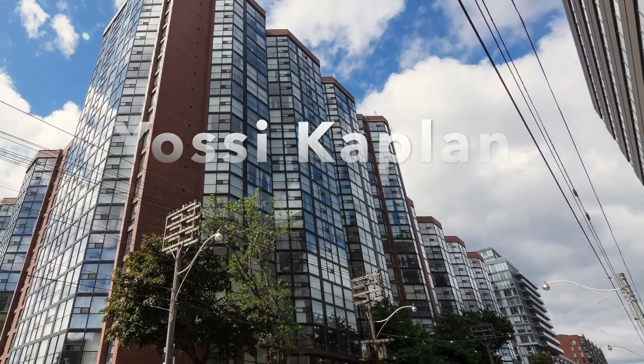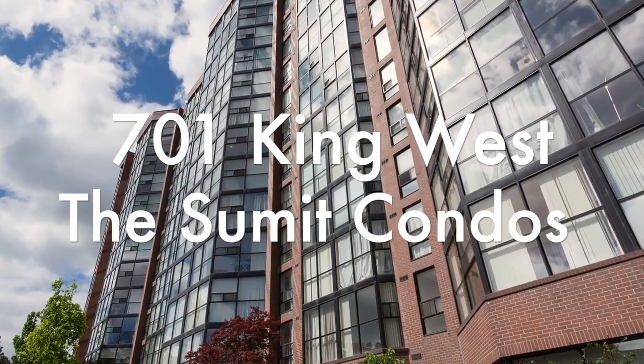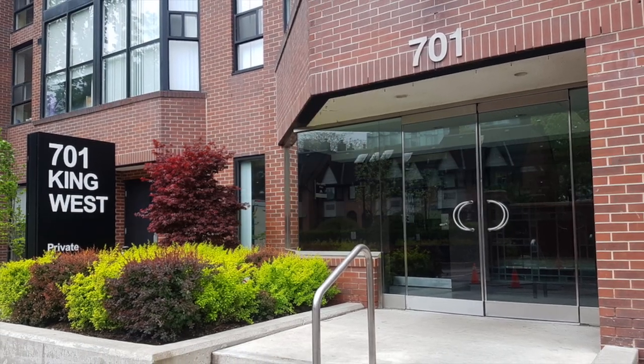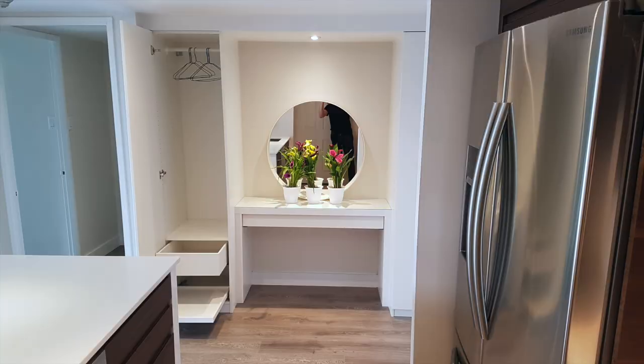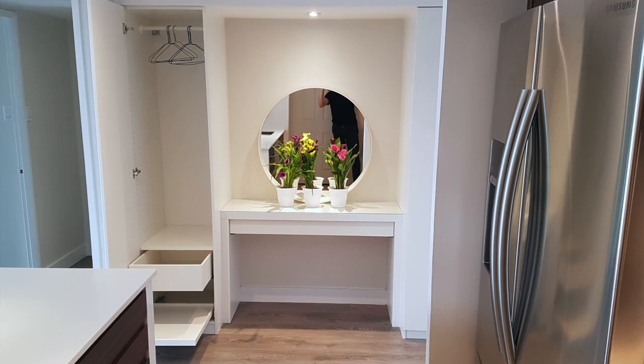Today I'm going to take you on a tour of 701 King Street West, the Summit Condos. We got a beautiful, fully renovated 2+2+1 condo. Are you ready? Let's walk into the unit. Here we go. So this unit was completely renovated, top to bottom. Everything you see here is new.